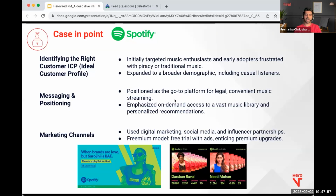So there's a stark difference between how Salesforce as a B2B product would do marketing versus Spotify, which is a B2C product. Initially, when Spotify launched, most people listened to pirated music. They would go to some of the pirated places, download MP3s, load them on their devices, and then listen to music. There was also a lot of push at that point to move away from piracy, and that is where Spotify targeted that audience. Initially they targeted music enthusiasts who were frustrated with piracy and traditional music. That is how Spotify launched themselves.